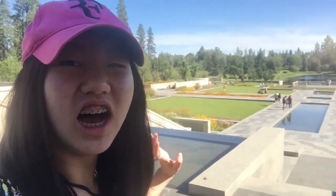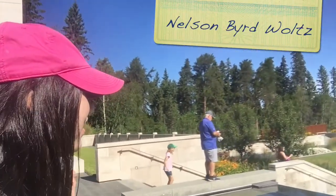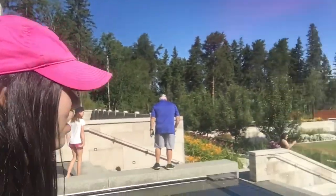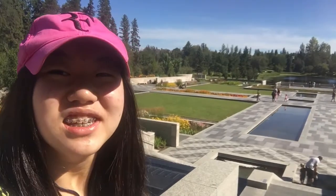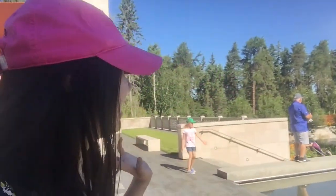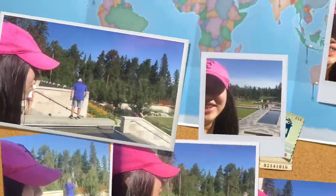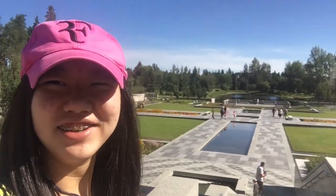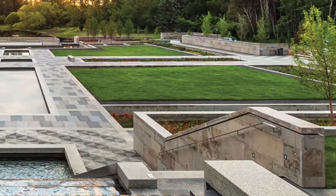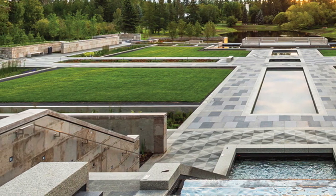Let's see this. Designed by renowned landscape architecture firm Nelson Byrd Woltz, it was inspired by some of the world's most famous Islamic architecture and landscape. It used a delicate play of geometry, water, light and shadow to create a visually stunning experience. Its features include a forest plant garden and limestone terraces, a pool that reflects the pearl sky, and a waterfall that tumbles over textured stone. And all those flowers, do you know how much it will take to just maintain those flowers down there?